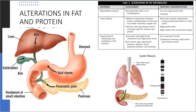These clients will need to be placed on pancreatic enzyme replacements, like your Cotazym pancrelipase. They will need to take these replacement enzymes before or with meals. We would also need to place them on high protein diets and high calorie diets in the advanced stages.